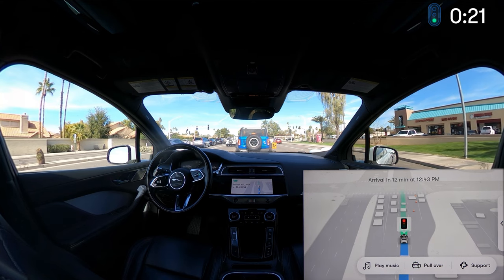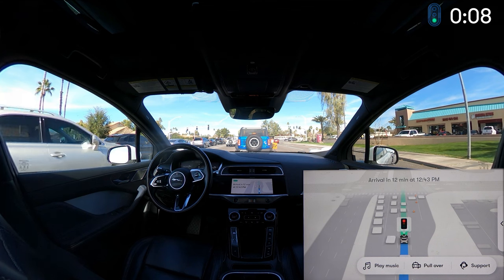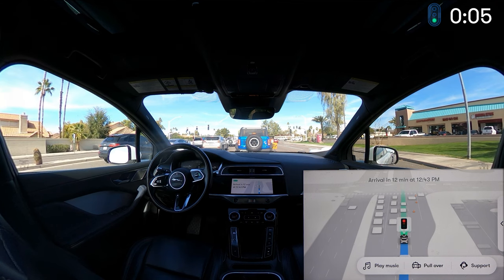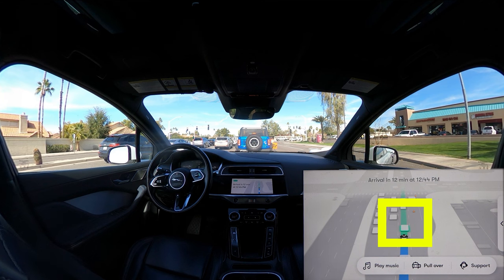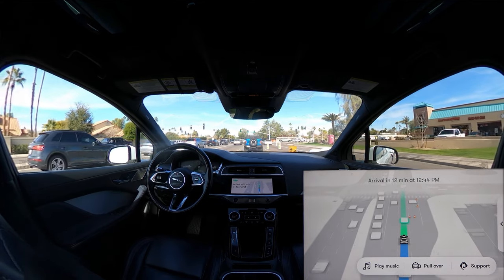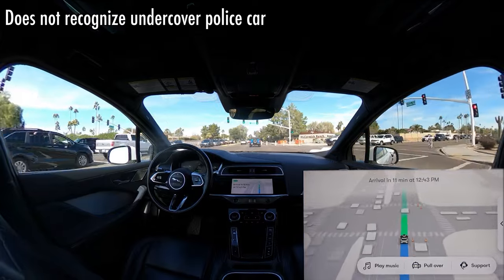Okay, police car. Not yet recognized as a police car on the screen. See what happens when the cameras get closer. It says 12 minutes to drop off, but this looks really close. So I wonder what exactly the plan is. Probably has something to do with speed limits. Phantom pedestrian on the map right there. Still no police car recognition.